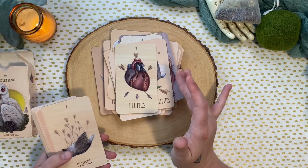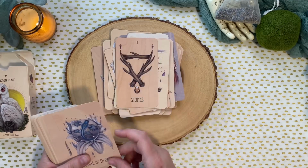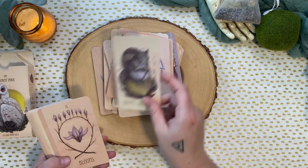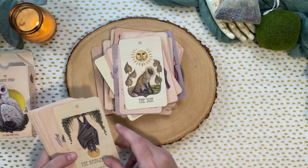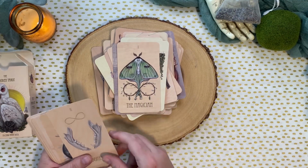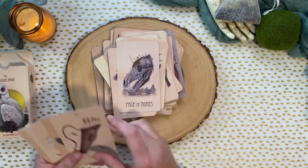I don't know. I do love the plume suit. It's very expressive. I love the bones. The stones I'm like here and there with. They're mostly like antlers and horns. The blooms are obviously blossoms and things like that. But there is some crazy strangeness. I love a good bat. I love a good moth. Beautiful High Priestess. Oh my god. I do like all the little mushrooms and stuff growing.